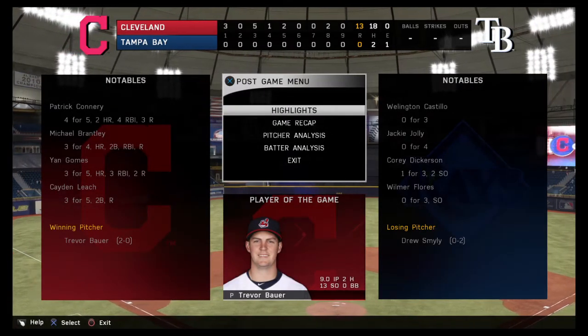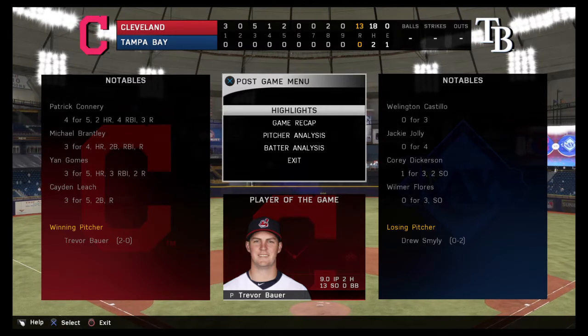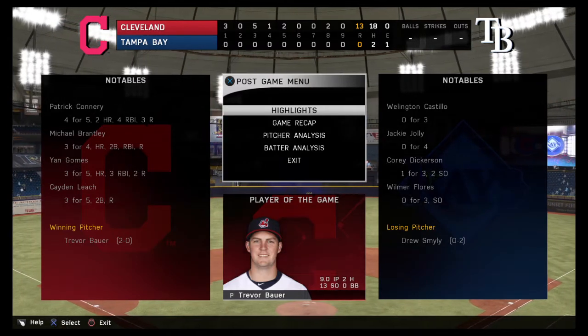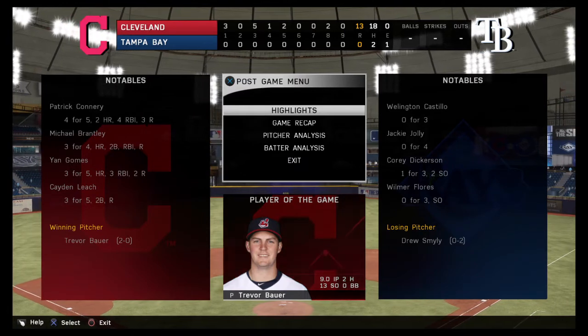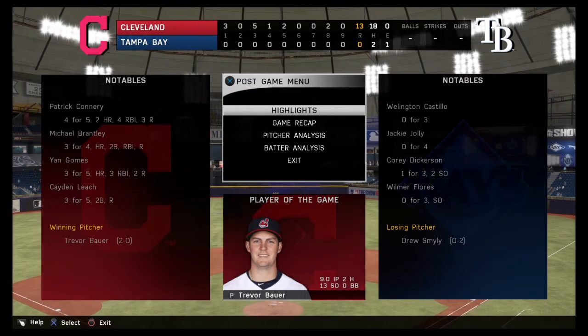The winning pitcher is Trevor Bauer. His record is now 2-0. The loss goes to Drew Smyly. He falls to 0-2.